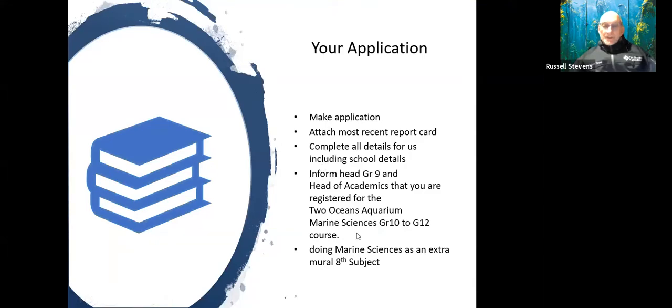What we are interested in is you attaching your most recent report cards. You complete all the details, including your school's details and who we need to contact, who's head of academics. And as a polite thing, it's important that you inform your school that, as an extramural after school hours, you are doing marine sciences as a matric subject, starting with grade 10, then grade 11 and grade 12. And you will need to just inform your head of academics.